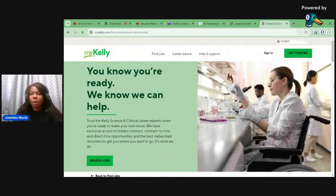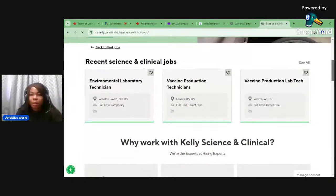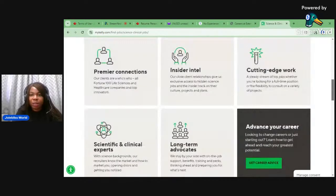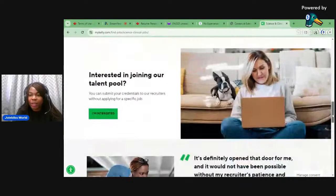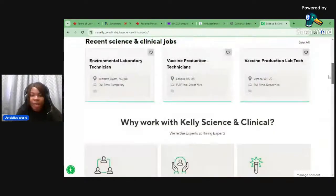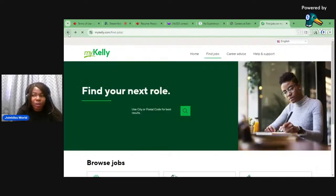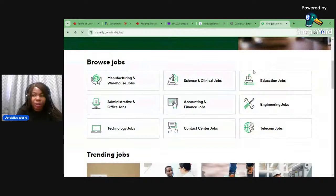Okay, these are the ones it brought out: environmental laboratory technician, vaccine, this and that. It's not a wide range, but it's okay. Let's go back and see if we can find other jobs. Let me go to engineering. Engineering is very broad.